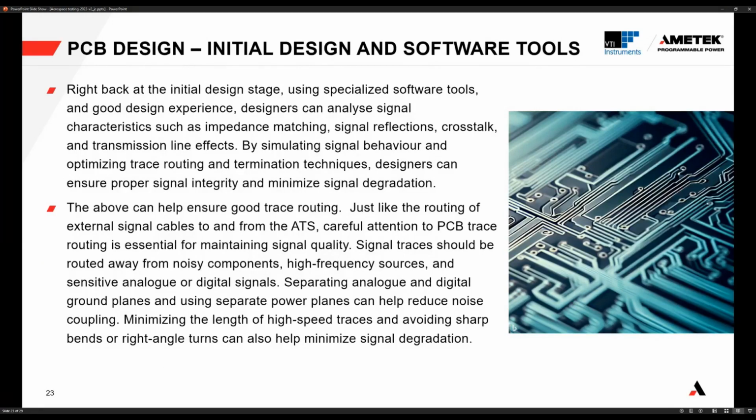So if we take a look right back at the initial design stage of a PCB, there are specialist software tools available that enable you to analyze the signal characteristics for whatever type of signal you're intending the device to work with. And then we can run simulation for impedance matching, signal reflections, crosstalk, transmission line effects, and anything else like this. If we can simulate that behavior while we're designing, then we can design a card that is going to maintain your signal quality right the way through. This is no different to the designers of an oscilloscope or a high-speed digitizer, a function generator, or anything else like that. It's the same design philosophy, because at the end of the day, the switch card, your cabling, your connectors are all an extension of your test equipment.